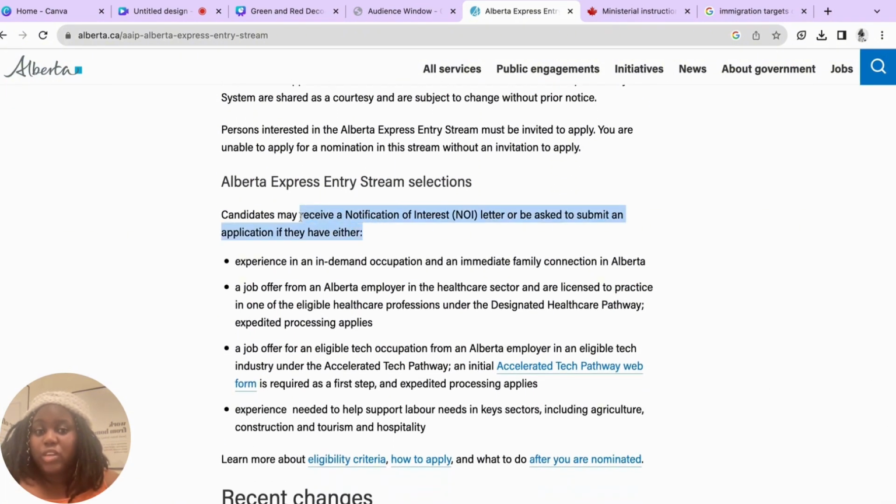So candidates may receive a notification of interest if they have experience in an in-demand occupation and an immediate family connection in Alberta. So if your parents, your siblings, your grandparents, your aunties, or your child over 18. If you have a job offer from an Alberta employer in the healthcare system, you can also apply for permanent residence. If you have a job offer in tech, you can do that as well. And if you have experience to support labor needs in agriculture, construction, tourism, and hospitality, you can do that too.